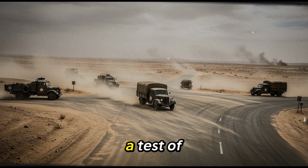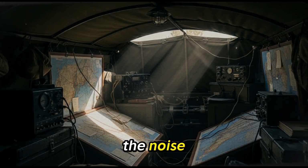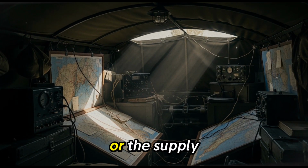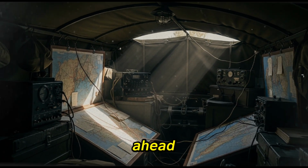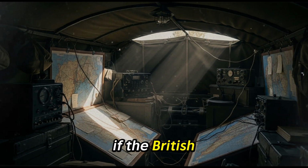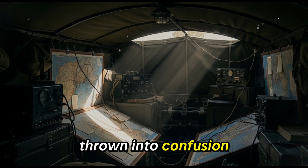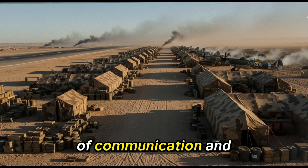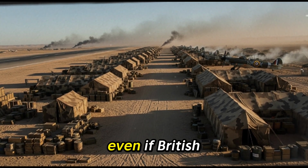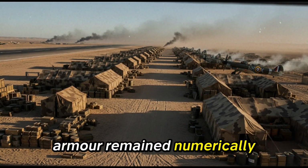The battle became a test of whether leadership could see through the noise, whether it could decide what mattered: the tank count in the moment, or the supply reality a week ahead. In that environment, Rommel saw an opportunity. If the British rear could be thrown into confusion, if depots, lines of communication, and command posts could be threatened, the offensive might stall even if British armor remained numerically strong.